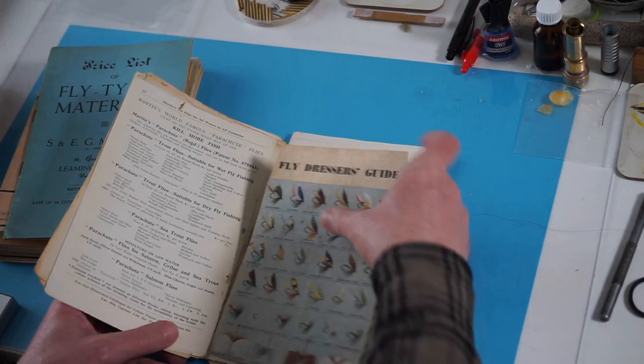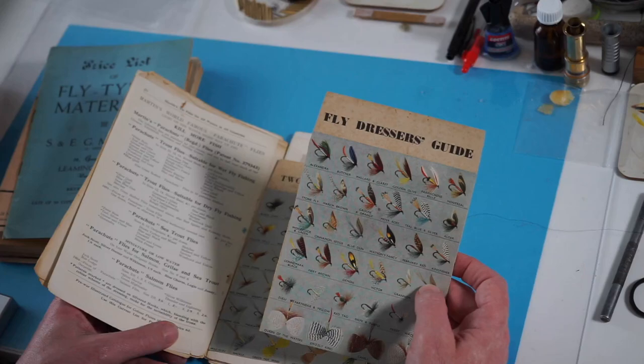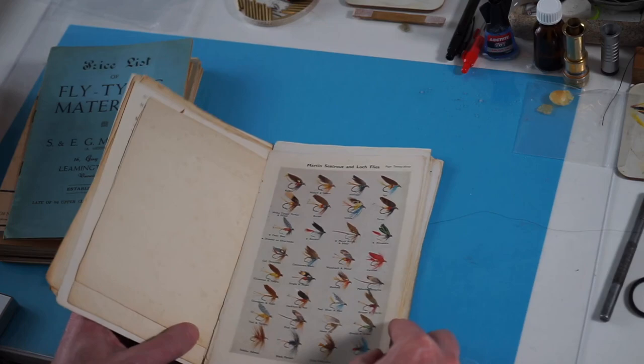Some obviously cards there with some trout flies, which surprised me in a way. I mean, she wasn't renowned for tying that, but these are more sea trout flies, so she probably did tie them. There'll be patterns in there that she probably did. There's some dry flies. I mean, she did have a vise. I've actually got a vise that she used for trout flies, but not very often, by the looks of it. And then there's more.